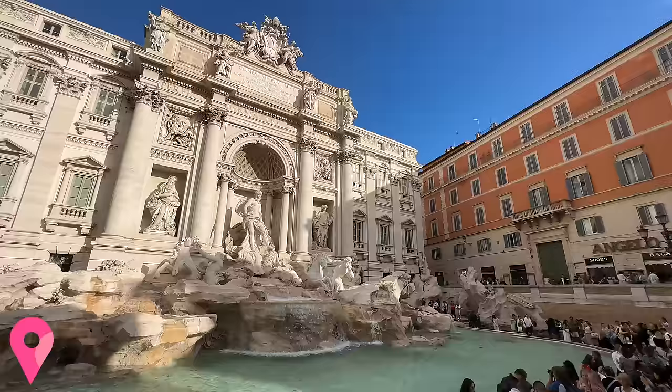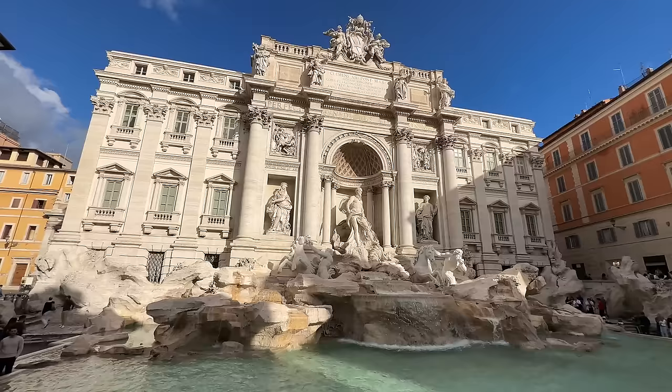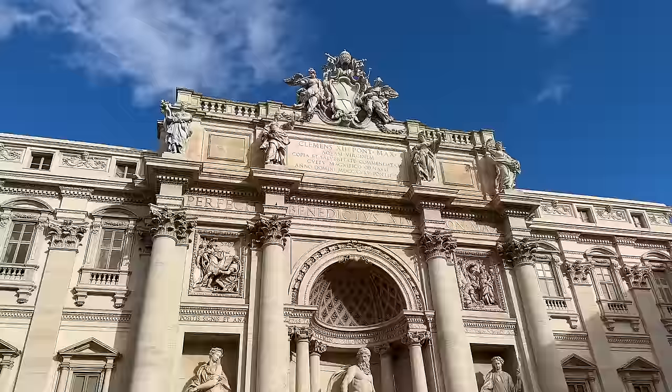Another must-do during your visit to Rome is visiting the Trevi Fountain. This fountain is absolutely stunning, and I highly suggest visiting either really early in the morning or later in the evening when it's not peak tourist periods.